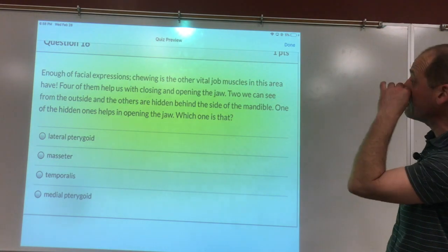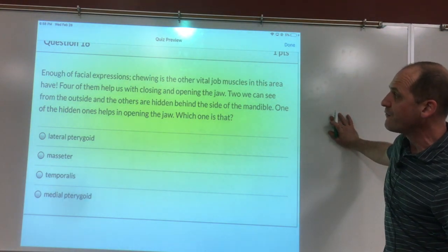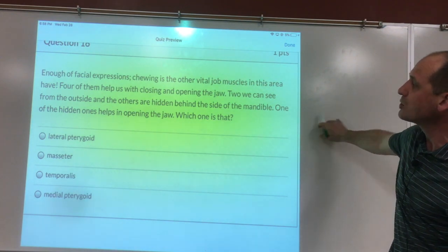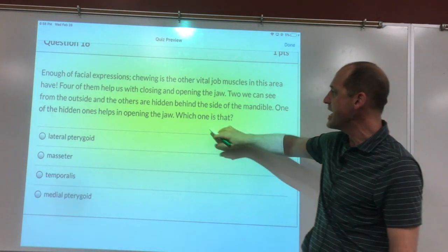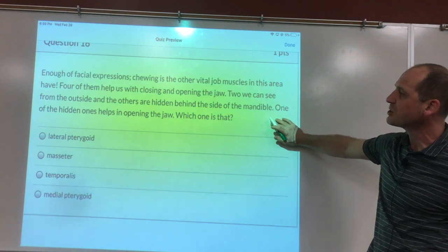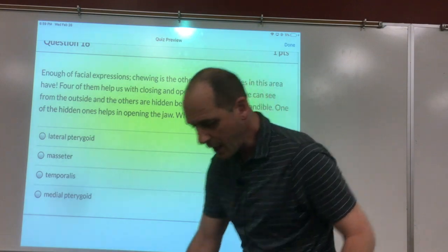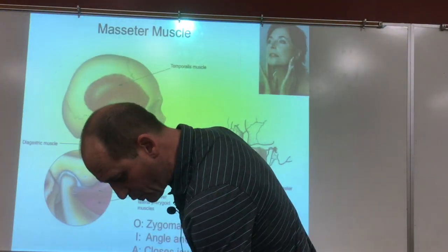So now we have a couple of muscles that chew. And that's the other vital job that we need on here. Four of them help us close the jaw. Wait a minute, closing and opening the jaw. Chew, we can see from the outside, and the others are hidden behind on the inside of the mandible. One of the hidden ones helps us open the jaw. Which one is that? The lateral pterygoid. You guys are good.